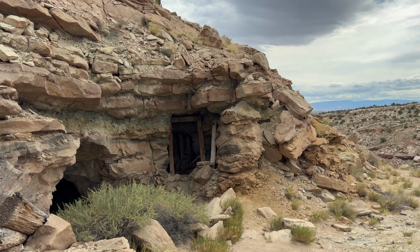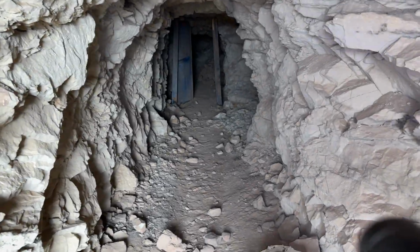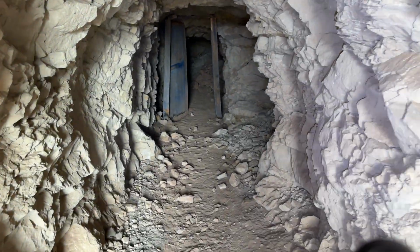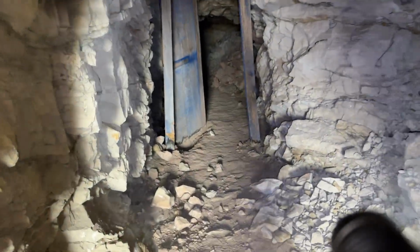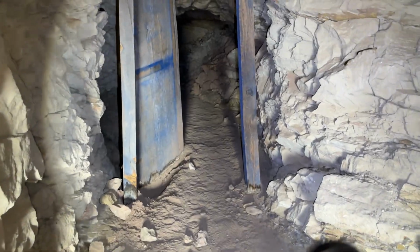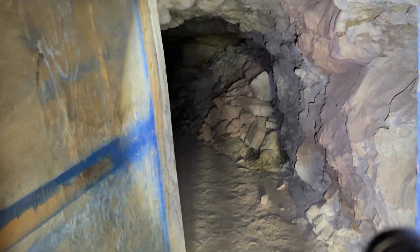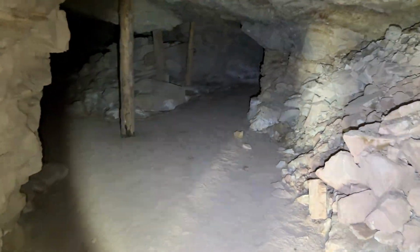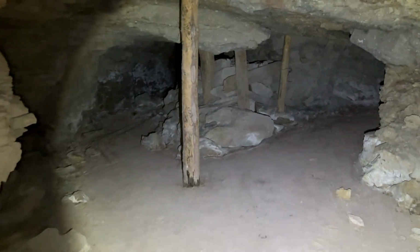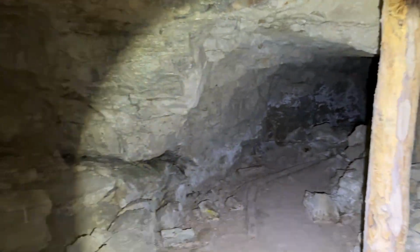Exploring over the hillside, we found the entrance to the mine. The door was open, so we helped ourselves. It's crazy to think people used to spend their day hauling rocks out of this hillside.